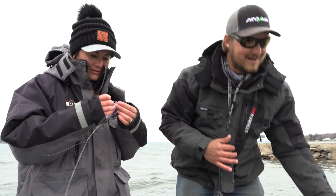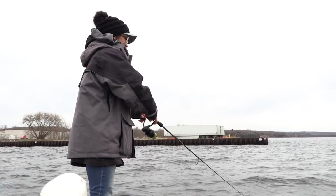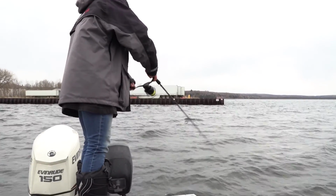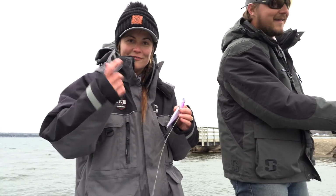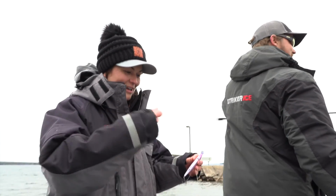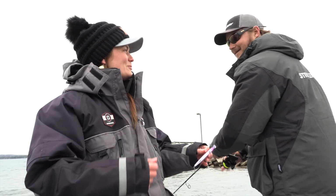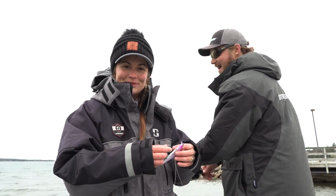Awesome, well let's do that again. That sounds good. Actually took me quite a while to learn the technique, and he would be catching all of the fish, and then after I finally got the hang of it, then I was starting to catch fish. Now it's true competition between us.